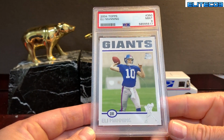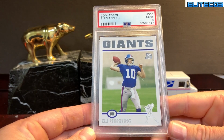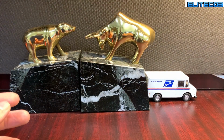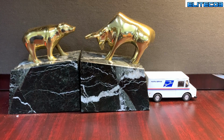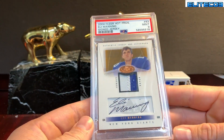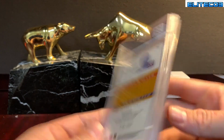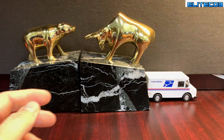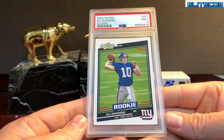2004 Topps. That's the Eli Manning. Base 9. Push these over. Hot Prospects 2004. 350, I believe. 350 print. Glossy gets a 9.